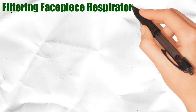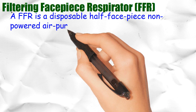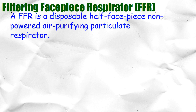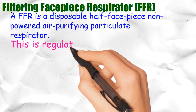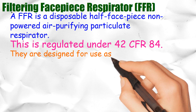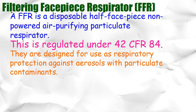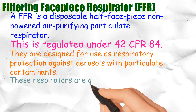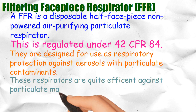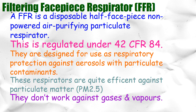Filtering Facepiece Respirator, FFR. The FFR is a disposable half-face-piece non-powered air purifying particulate respirator. This is regulated under 42 CFR 84. They are designed for use as respiratory protection against aerosols with particulate contaminants. These respirators are quite efficient against particulate matter PM 2.5. They don't work against gases and vapors. These are PPE.